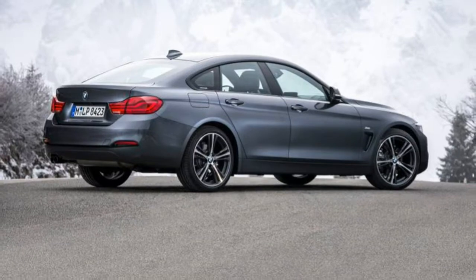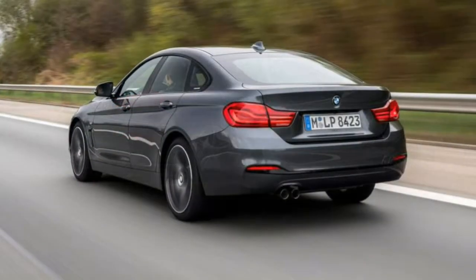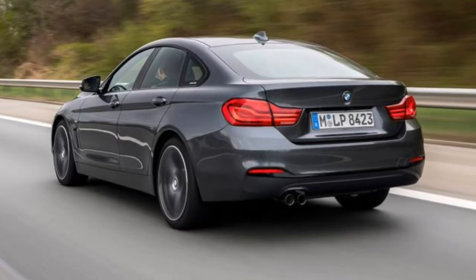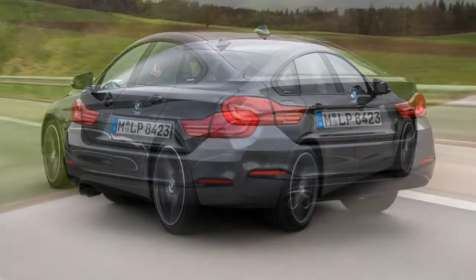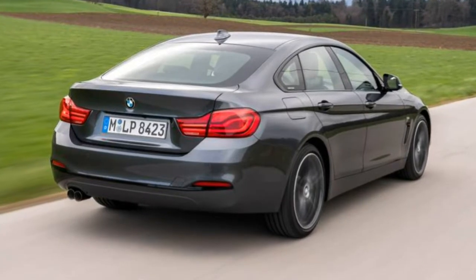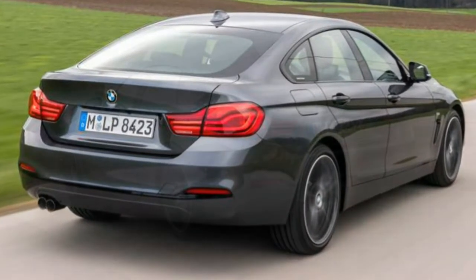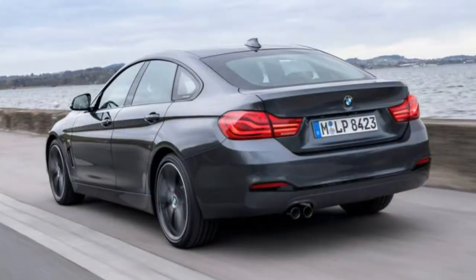BMW's iDrive infotainment interface isn't immediately intuitive, but it's likable once you discover how it operates. Otherwise the cabin layout is easy, with a lot of controls at your fingertips. A few often used buttons take time and effort to find to start with.